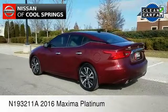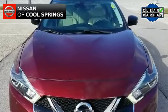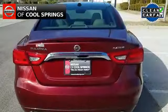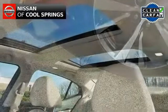Today we're looking at a beautiful pre-owned 2016 Nissan Maxima Platinum in coolest red. It's a one-owner vehicle with a clean Carfax and it has just 9,600 miles and it's still under factory warranty. This vehicle is definitely gorgeous and is priced to move.